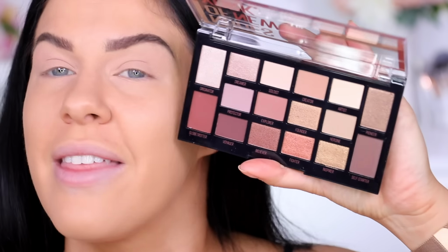So lots of colors. I think it's awesome to see drugstore brands starting to make larger eyeshadow palettes. Typically, you could only get a big eyeshadow palette from Sephora or a department store, but now they're way more accessible.